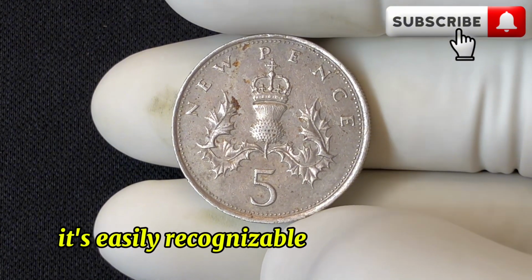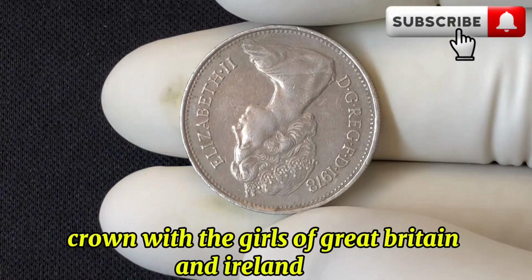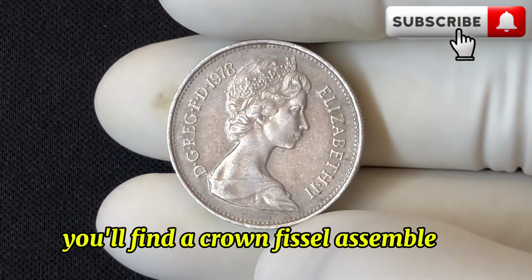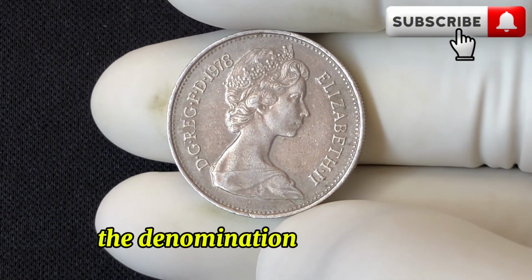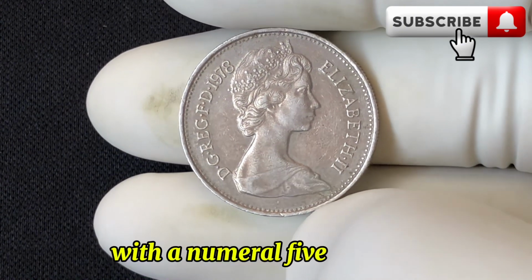It's easily recognizable by the Queen's profile, crowned with the Girls of Great Britain and Ireland tiara. On the reverse side, you'll find a crowned thistle, a symbol of Scotland, designed by Christopher Ironside. The denomination New Pence is inscribed above the thistle, with the numeral 5 below it.